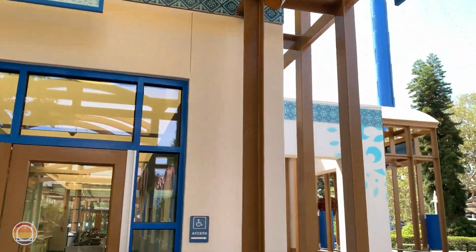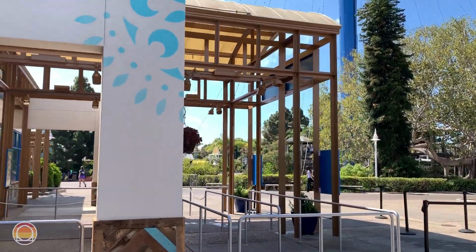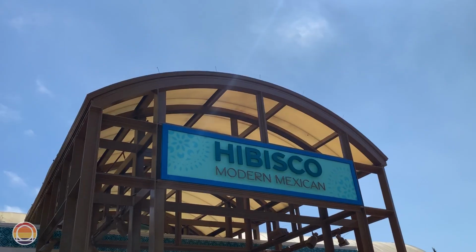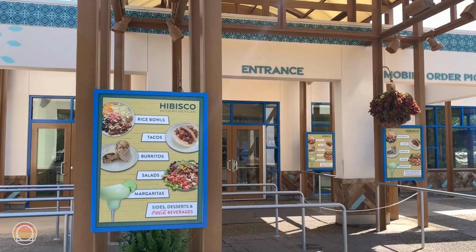This used to be Mama Stella's, the Italian joint in the park, but now serving some Mexican influenced food. Cannot wait, personally. Maybe we'll take a look at the menu real quick. That's not the only new restaurant in town, though.